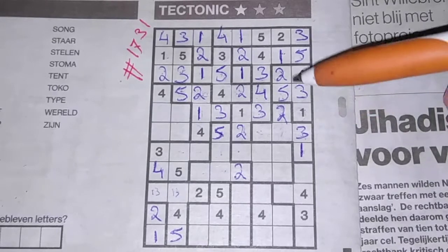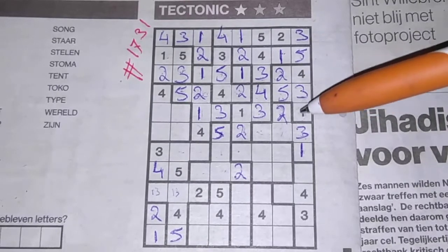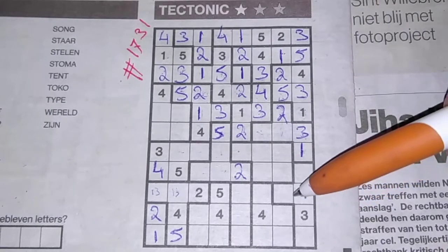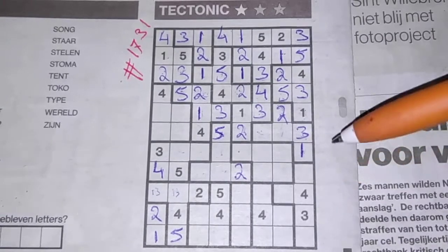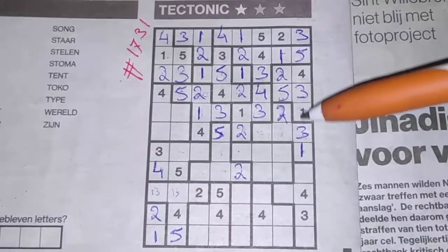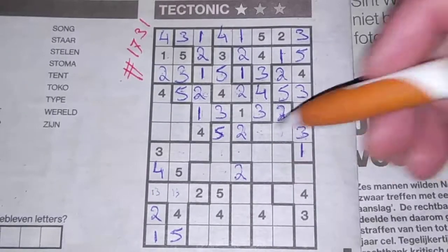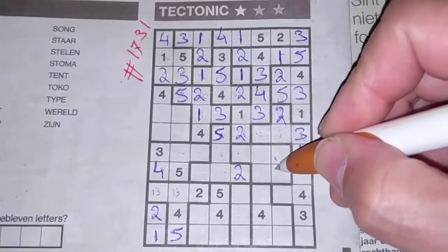Alright. 3, let me see. Alright. These three boxes cannot be a 2, so the 2 could be here, could be there.